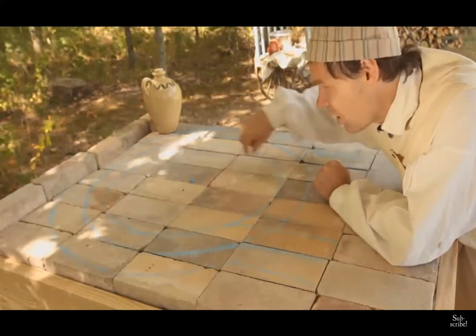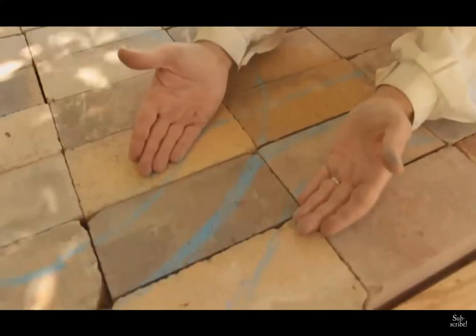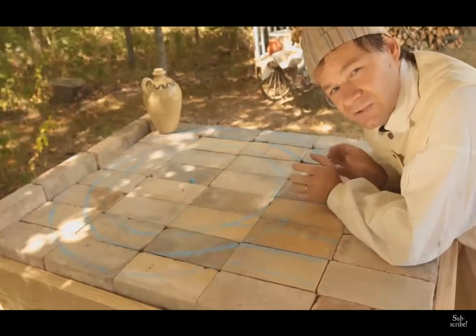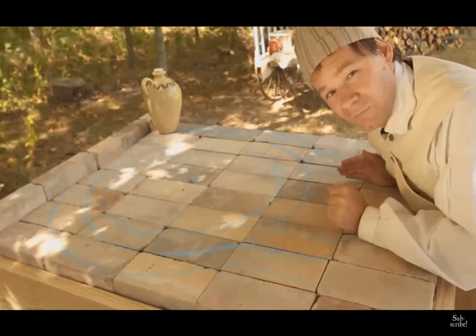We've also chalked out here the design, about 22 inches across at the bottom on the inside. That's the inside measurement. The walls are going to be about 6 inches thick. So we've got markings here so we can see about how big it's going to look on the surface. The door width right here is about 12 inches across, so we can get something as big as a pie in without too much trouble.